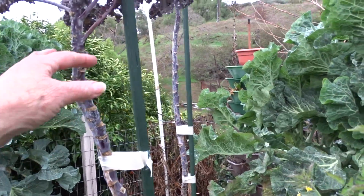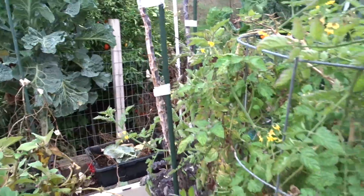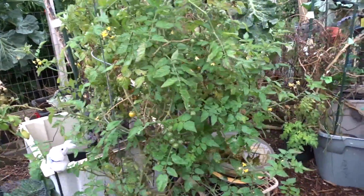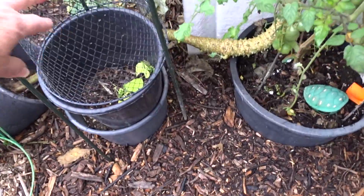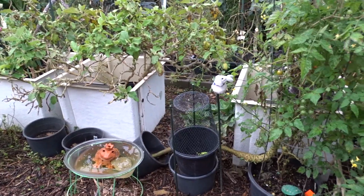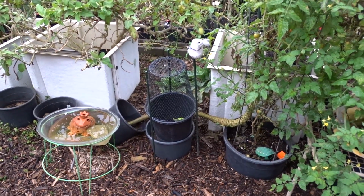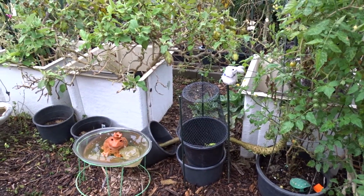Technically, I should take this out, maybe do some cuttings and plant them. I'll decide in the spring what I want to do. Right now, I'm not doing much. I've been trying to figure out how to make an easy cover for these. And that's what we're trying to come up with, more videos on things that people could do to help their garden and do it on the cheap.